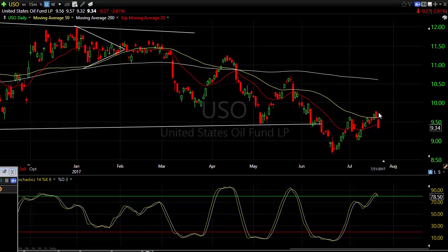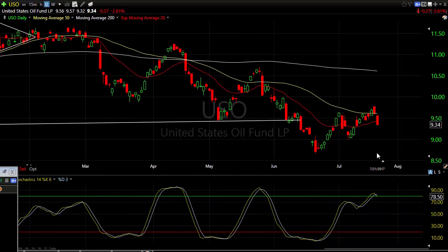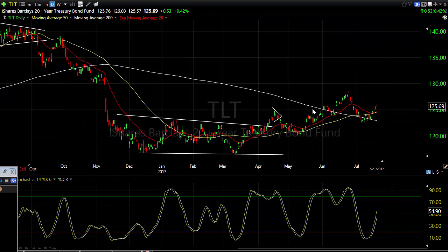As of the end of last week, it looked like this flag here, this bear flag, was starting to resolve and go down. Remember, I still believe it's going to take out the 2016 lows, but we'll see what this supply glut news leads for it. Here's the bonds.